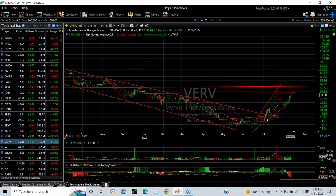Verve, big explosive move. That was a good swing for us as it ran right to the target and backed off, but it held secondary support right there. And then just came right back up to test the highs. Next target, low to mid 40s.